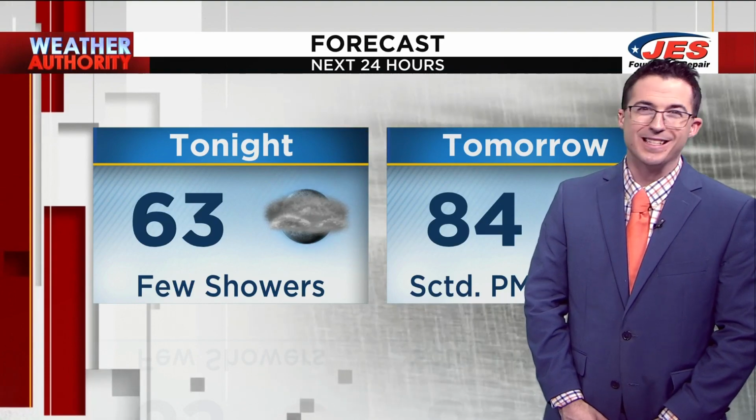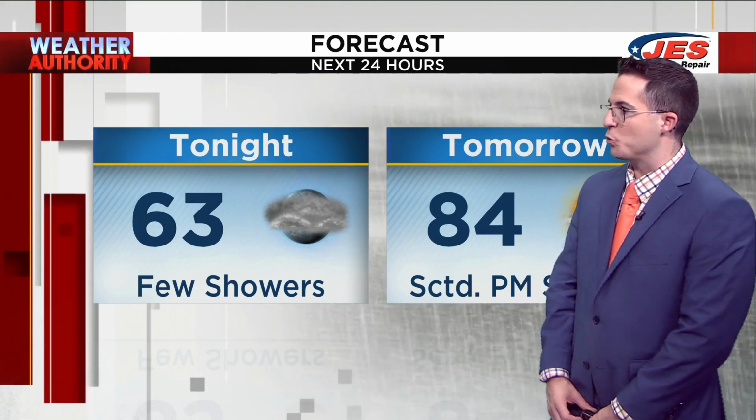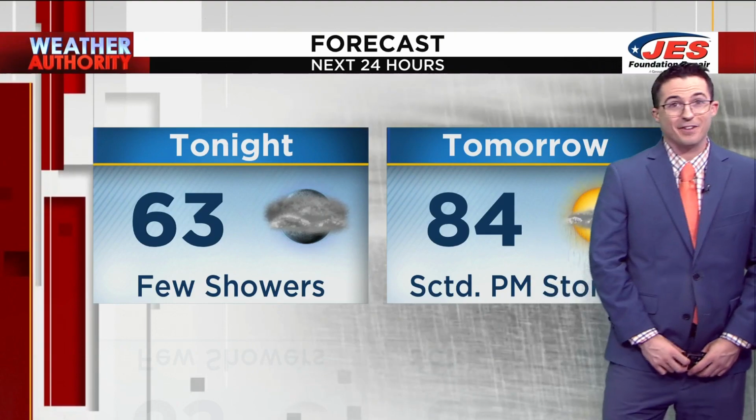So overall, warm, just slightly humid, and really any kind of showers and storms are going to be very, very isolated, kind of random in location as well. So tomorrow's really a very typical summer day for you. So that's kind of your breakdown of Tuesday.